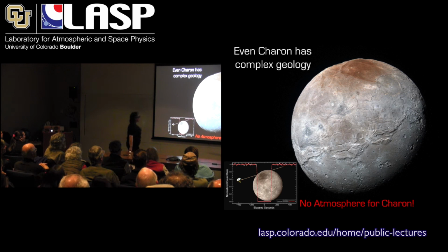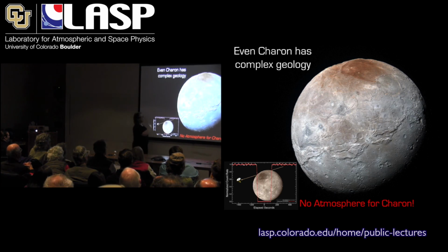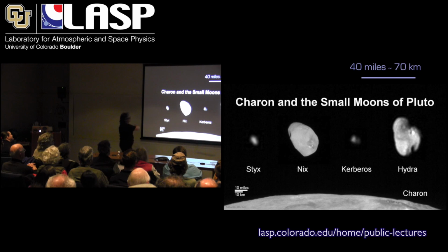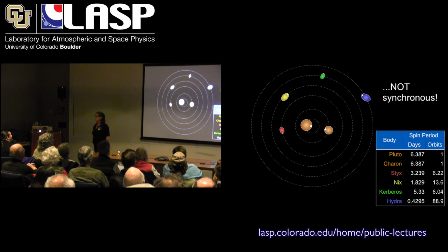And then Charon. Charon is mostly geology, very little of the volatiles. They've escaped, it doesn't have an atmosphere. It has all sorts of interesting geology, cracks, lots of impact craters, but it doesn't have the glacial features that Pluto has. We have these moons, all very small. This is Charon for scale, and this is the coolest thing. These are their orbits.